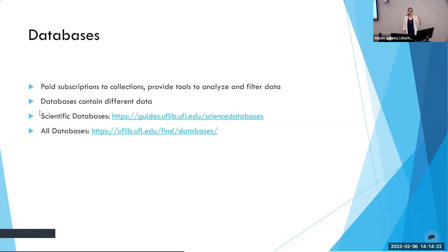There's a list on the Marston website that has the sciencey ones, and that last link will take you to all the databases. Every database has slightly different information, and it's a way to compare information, because they all focus on different things. There might be some overlap, but every database also has its own data niche, so to speak. If you do use the databases, I always recommend searching two or three.